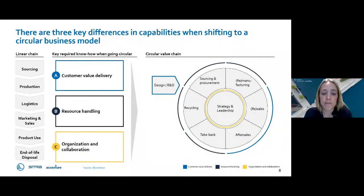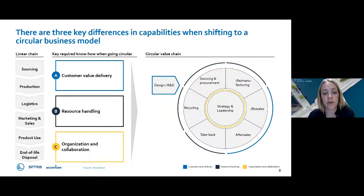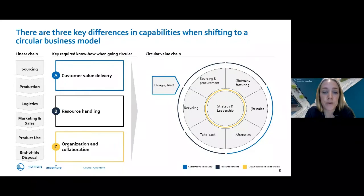So resource management will require a new set of capabilities to address a broader scope, you can say, of resource management. And then thirdly, around organization and collaboration. And although it's last, it's definitely not least important. In my experience having worked with companies, this is really one of the key success factors or barriers to help companies really transform and scale circular business models.